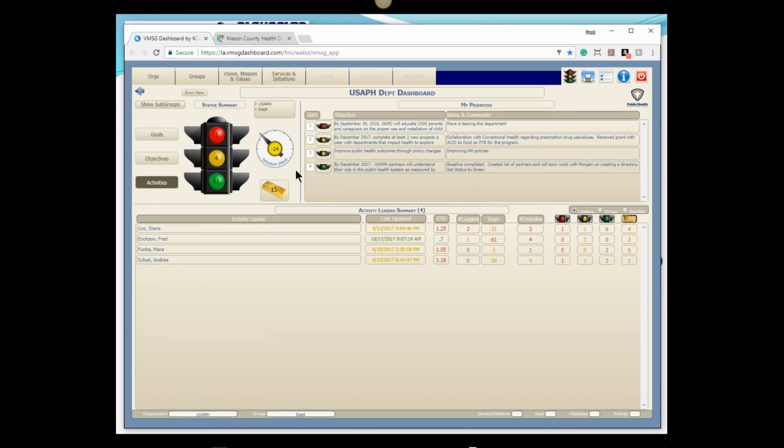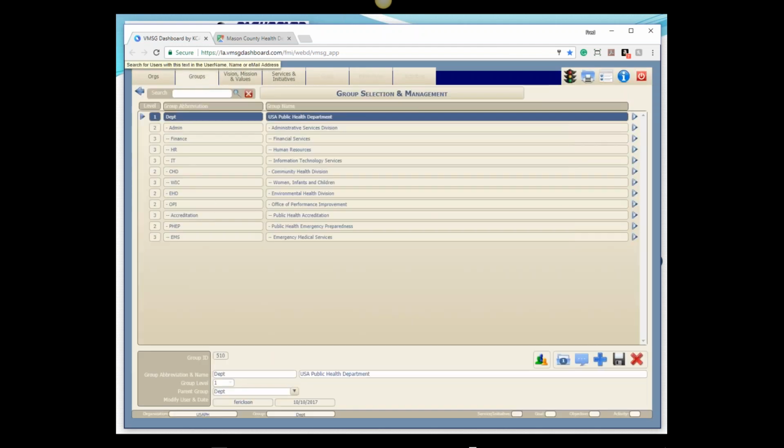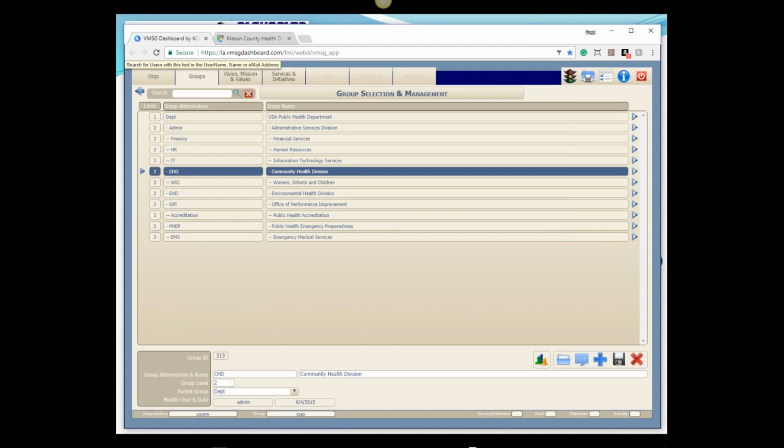So this is the dashboard screen we're talking about. It's that macro performance monitoring tool. The pyramid that you just saw started out in organization, then goes down to groups, services. It's these tabs across the top. The pyramid is kind of sideways if you think about it. So this is the top of the pyramid, going down and down through the pyramid here. So I'm going to go to my groups level, my org chart, and I'm going to select my community health division.